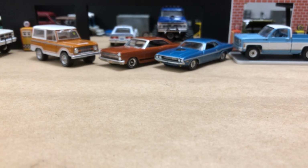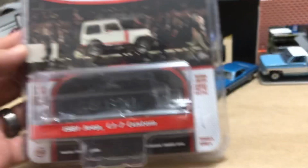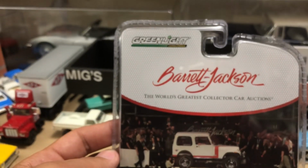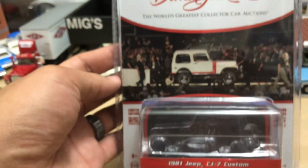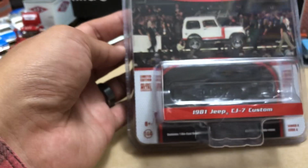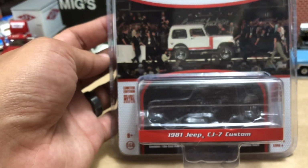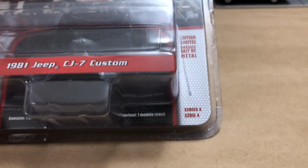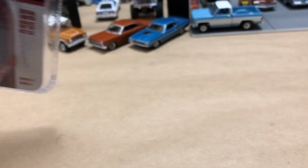This I thought was a 70s thing, but it looks like it has a really cool history to it. So let's look at the package before we look at the truck. These are hanging on the pegs. I thought this might be more of an exclusive, but it's not. So they're starting to hang this up, which is cool. This is also the set. This is the Barrett-Jackson Series 4. They have the C10 lifted truck, which is really cool.